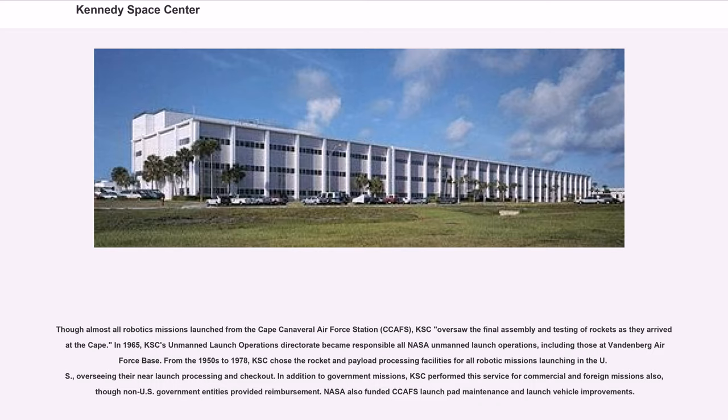From the 1950s to 1978, CCAFS chose the rocket and payload processing facilities for all robotic missions launching in the U.S., overseeing their near-launch processing and checkout. In addition to government missions, CCAFS performed this service for commercial and foreign missions also, though non-U.S. government entities provided reimbursement. NASA also funded CCAFS launch pad maintenance and launch vehicle improvements.